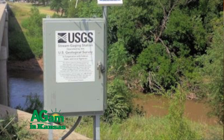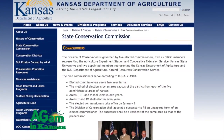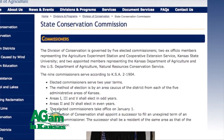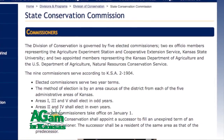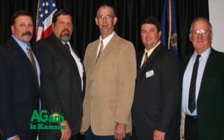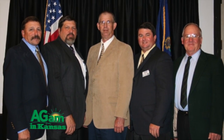On a local level, I serve on our Conservation District Board. I'm currently chairman. I've been on that board for 10 or 12 years. Through that endeavor, I was elected to the State Conservation Commission. So I serve now as a governing body for the Division of Conservation under the Kansas Department of Agriculture.